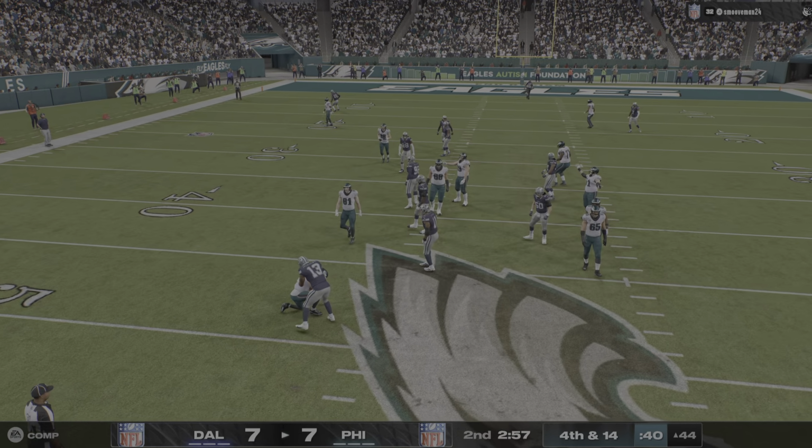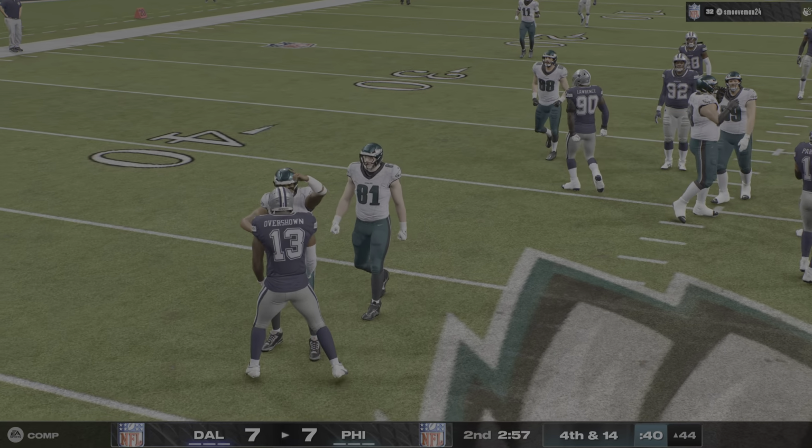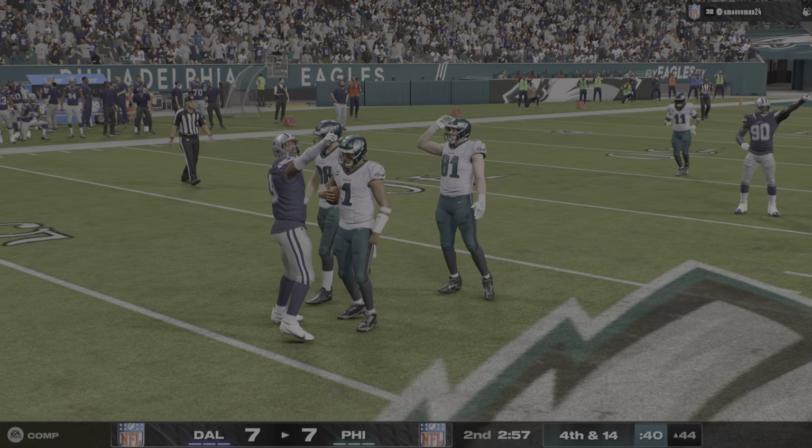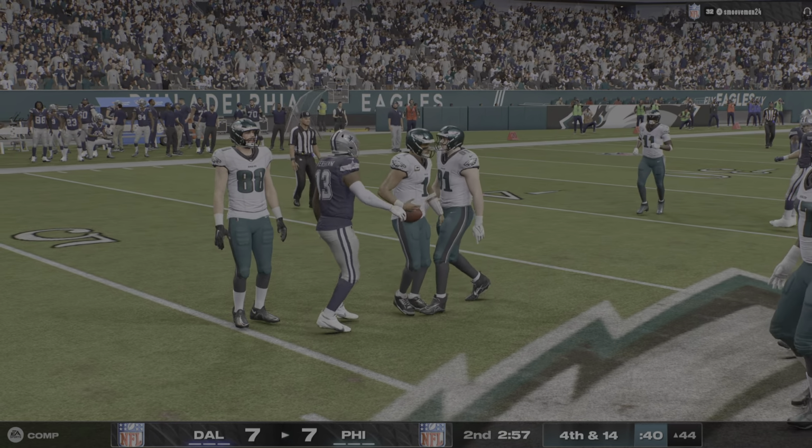Under a heavy rush, and down he goes. Getting home that time, Marvian Overshone. A loss of 7. It's 4th down.